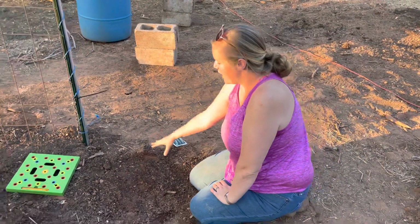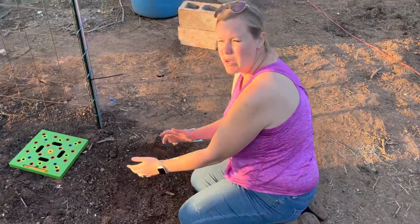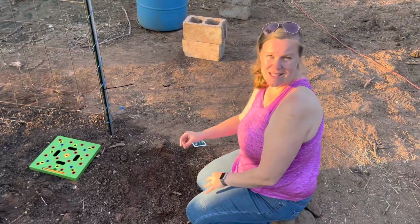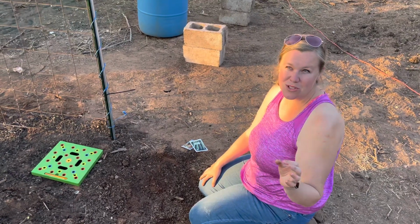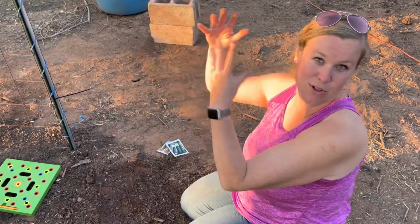So we'll go ahead and put a T-post in the ground over here, and then while it's growing, we'll try and train it to just go up the T-post and go upwards instead of out. And that way we can see pests whenever they come out. The squash bugs are usually pretty easy to spot, especially as eggs, especially if you're growing upwards and vertically.